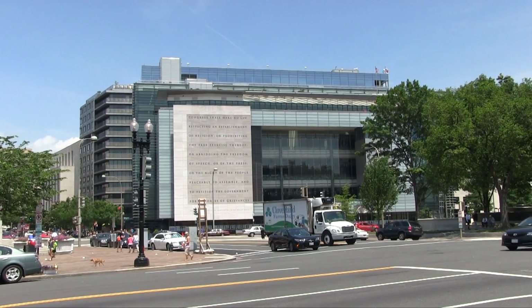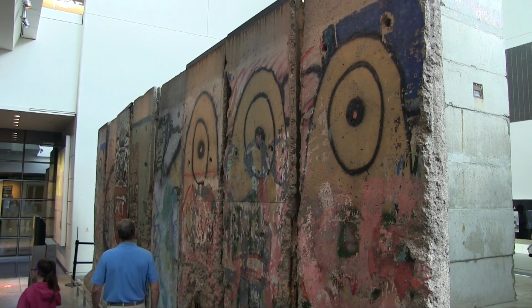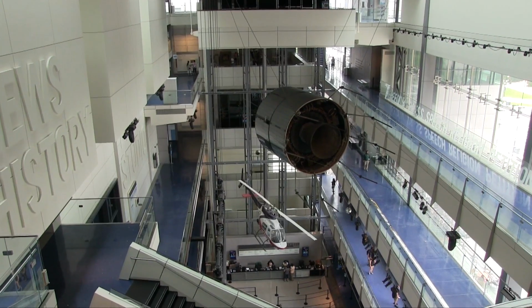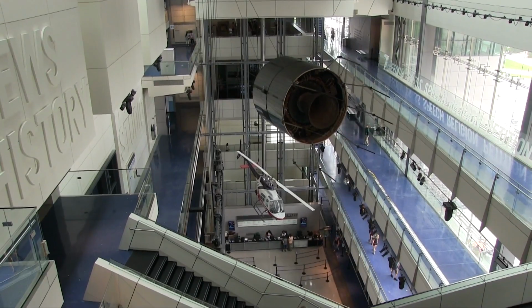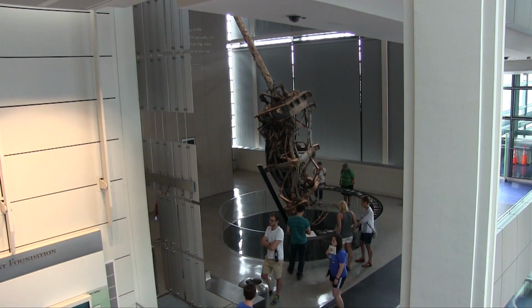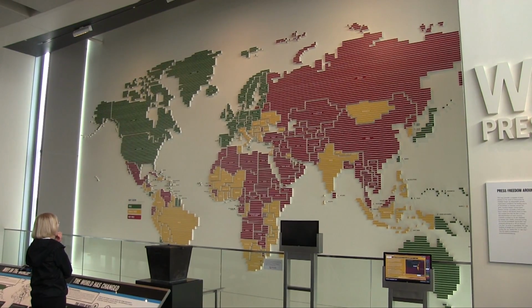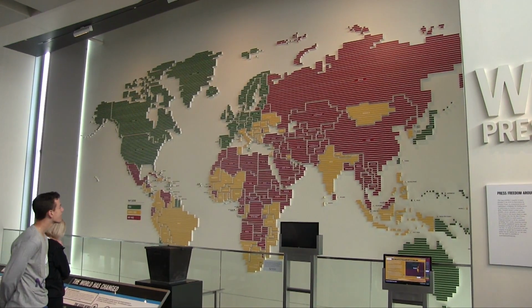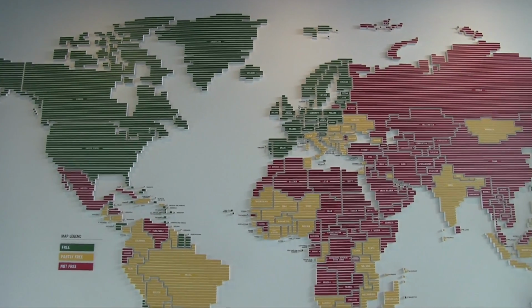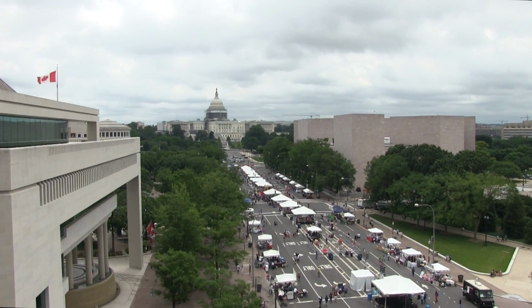Back on Pennsylvania Avenue is the Newseum, a museum of news. That's a bit of the Berlin Wall. News helicopter and satellite, different ways of spreading the news. The remains of a radio antenna from the top of the World Trade Center. The map shows the degree of press freedom around the world. The view from the museum's terrace.